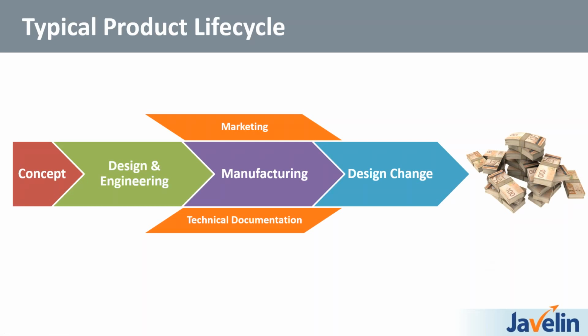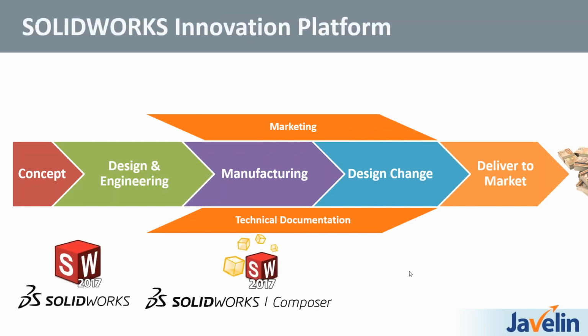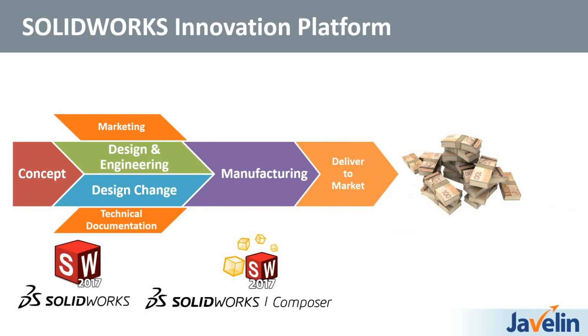Now, whenever there's a design change, all this process needs to be redone and then delivered to market again. So it's really a linear process that is not super efficient, right? Because each team has to wait for the others to be completed with their work. What SOLIDWORKS Composer can do is shrink that process. We can have all our teams working at the same time. So we can have our marketing teams, design and engineering, and tech doc teams work at the same time. And if there's design changes with Composer, we can automatically update all the images in our technical documentation, which I'll be showing you later. So with that being said, you'll be bringing your products to manufacturing much, much quicker and make your money much quicker.